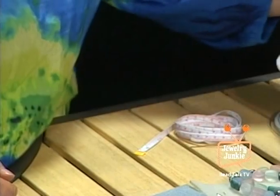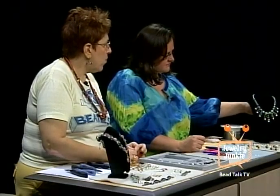And which one would you start with? The bigger one, the longer one, or the shorter one? It makes no difference.